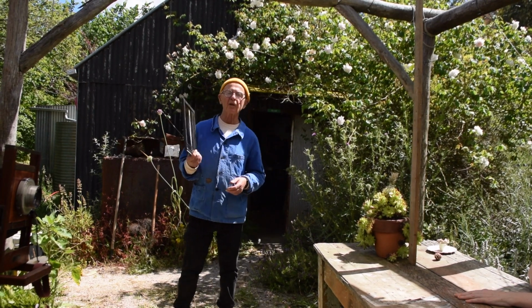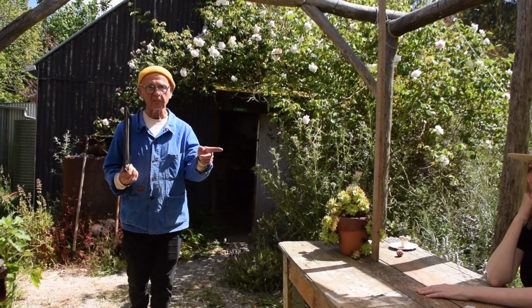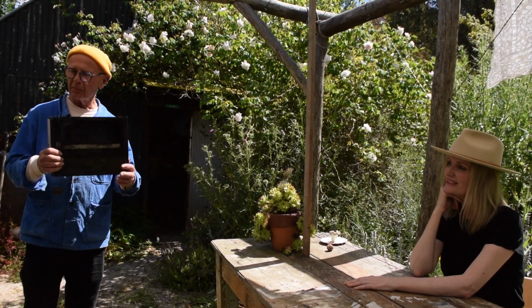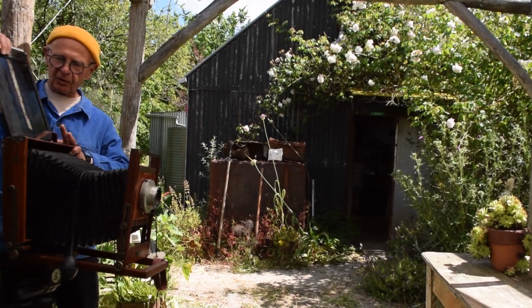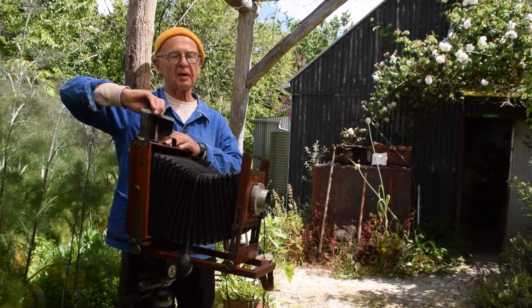Now we've got the slide properly loaded, we come over here to where Nicole's been sitting patiently waiting for me to stop messing around in the darkroom. And we'll go and shoot it, put it in the camera, which is all pre-set up, pre-focused. All we've got to do is put the slide in like so. Don't forget to pull the slide.